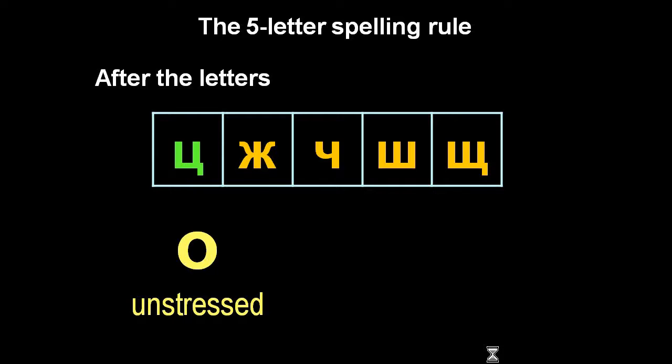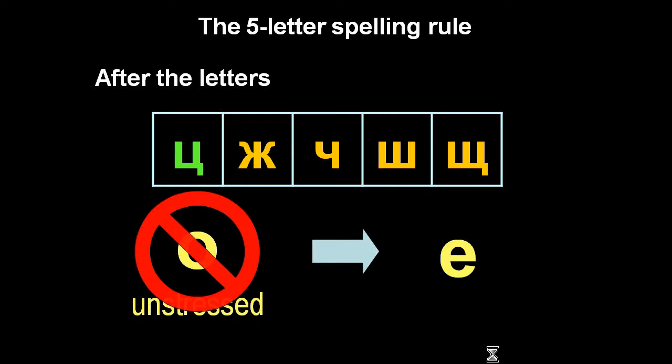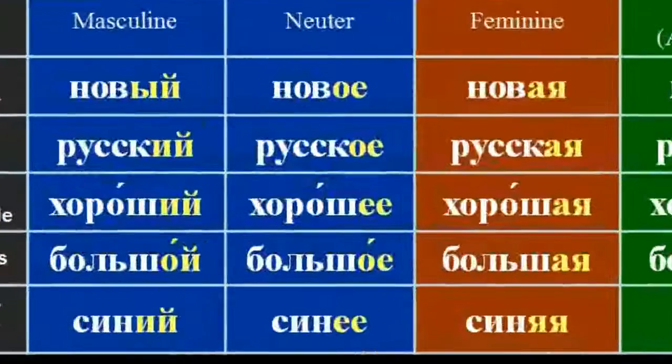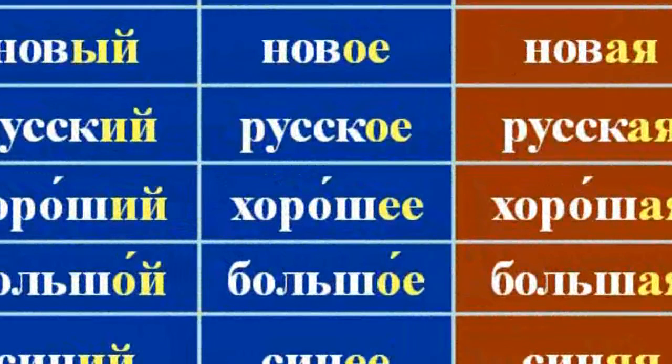That's the 5-letter spelling rule, which is given on this slide. After the letters ц, ж, ч, ш, щ, unstressed о must be rewritten as е. So, if we look again at our adjectives, we have the 5-letter spelling rule operating for the neuter хорошее. If you look at the blue neuter column down at the 7 and 5-letter rule under хорошее, that unstressed о that I would have liked to have written in хорошее has to be rewritten as е.